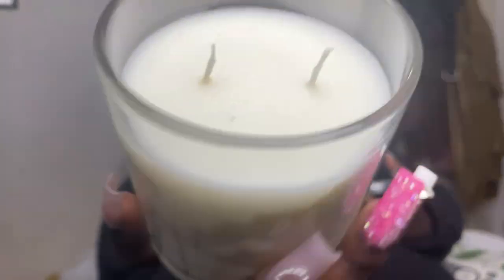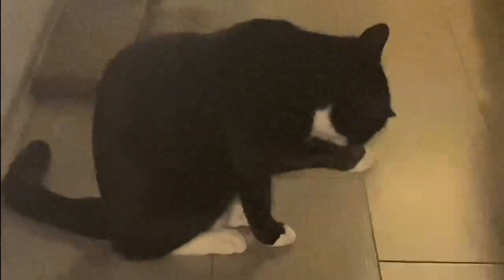They're so cute. I really like this candle. I wanted to get myself a big candle, and ended up finding myself a double wicked candle. I just thought, how pretty do they look? Isn't that right, Lucky? Look, there's my baby.